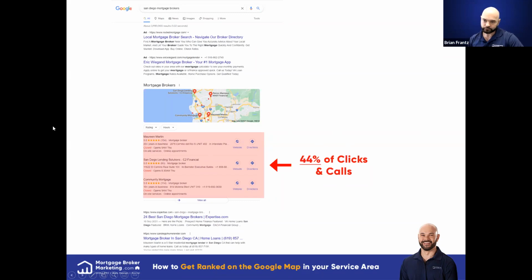So even though the ads are still a good play, and then the maps, there are benefits and disadvantages in each area. Some of the benefits for showing up in this map area is a lot of visibility. The disadvantage is you're limited to the city that you're in. If you're in a really small city, that's where you're limited. You're not going to be able to show up in another town two towns away, but there's a lot of visibility.